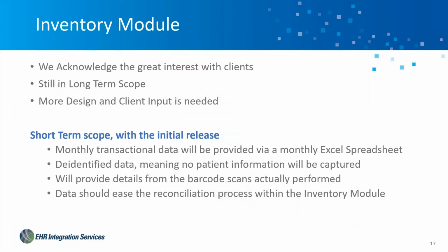And then on the inventory module side, first of all, we simply wanted to acknowledge that there is a lot of interest from the clients on how we can actually help in integrating and potentially reconciling with the NextGen inventory module. With that, this is still in our long-term scope, and as it says here, there is more design and actually more client input that we really need. What are the problems we're looking to solve? Where are the pain points in the NextGen inventory module, and how can we help? So we're going to be pulling for more of that information.